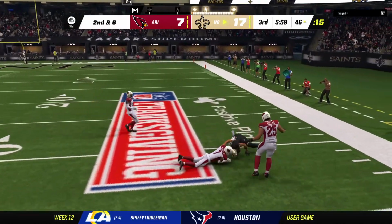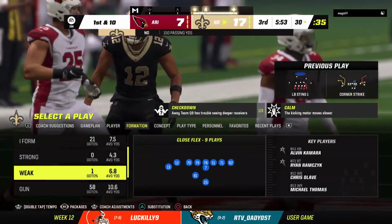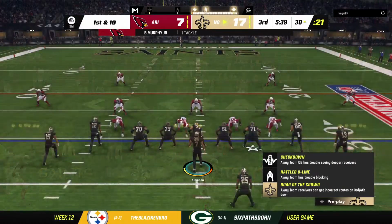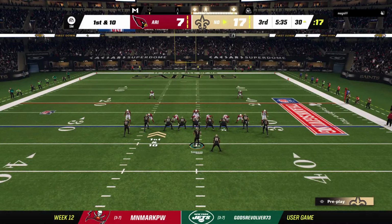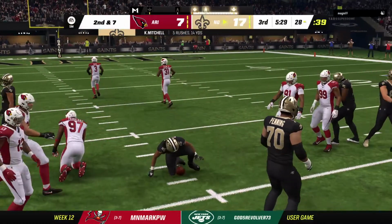He completes it to Olave, and he'll be hauled down at about the 30-yard line. And now we get into the psychology of the whole thing, because a lot of teams with a 2-score lead in the 3rd quarter almost become defensive with their offense, just playing not to lose. I think with this team, you got to figure at this point, this is a great spot for them to go into attack mode, really try to put the hammer down and finish this one off.